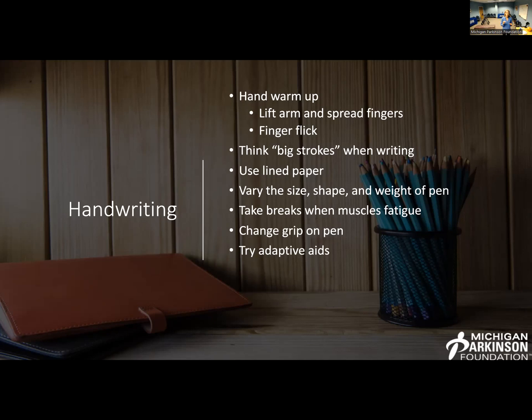You might need to vary the size, shape, or the weight of the pen, and you can try that out in the office here. Take breaks when your muscles fatigue. Maybe you're taking a little rest, coming back, doing a little warm up, and then starting again. Maybe you're changing your grip on your pen or you're trying an adaptive aid.